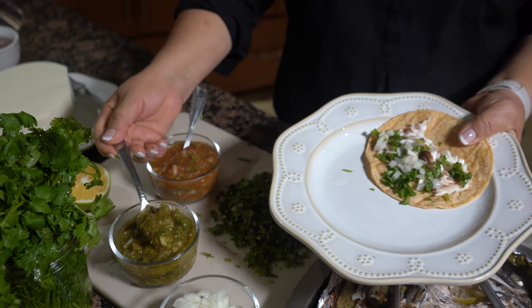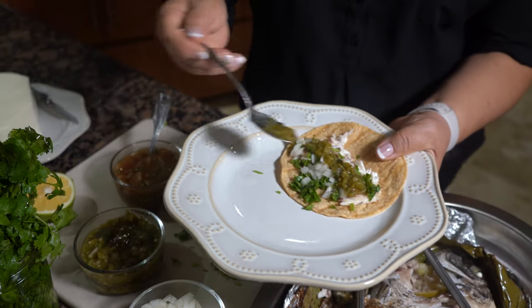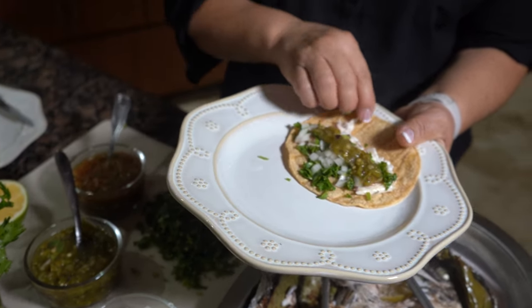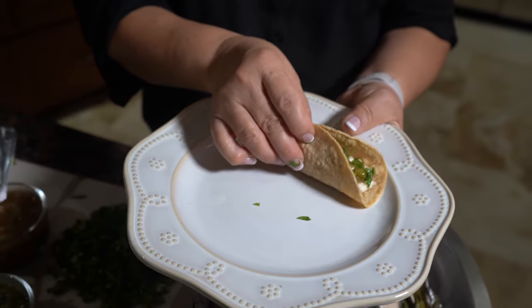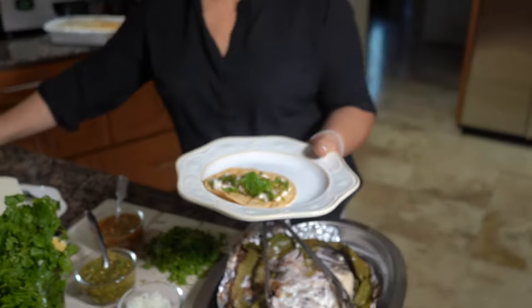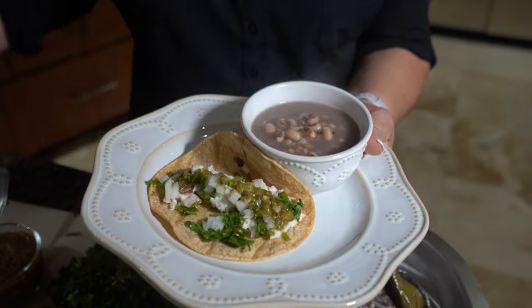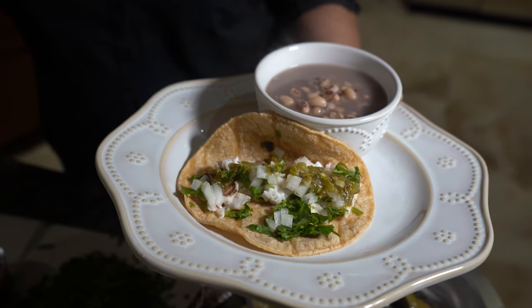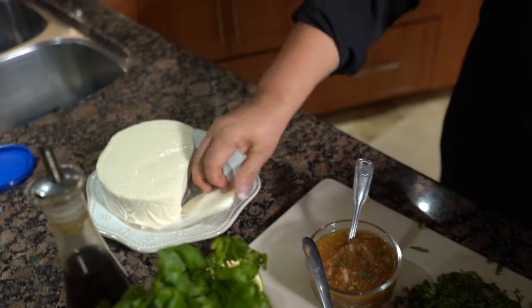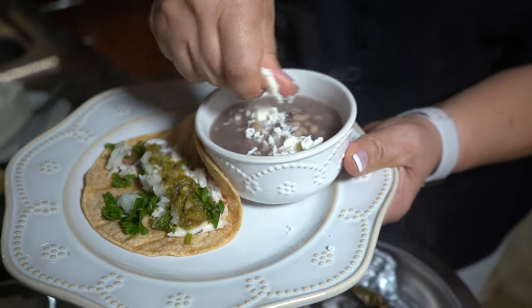This is a green salsa that is homemade. I just made it too. And it depends how hot you like it. And that's how you're gonna eat it. I want you to try this, Steve. And we eat it with those beans that I just cooked this morning. We're gonna add some Mexican cheese right here. Look at this. Oh my goodness. This is so good.